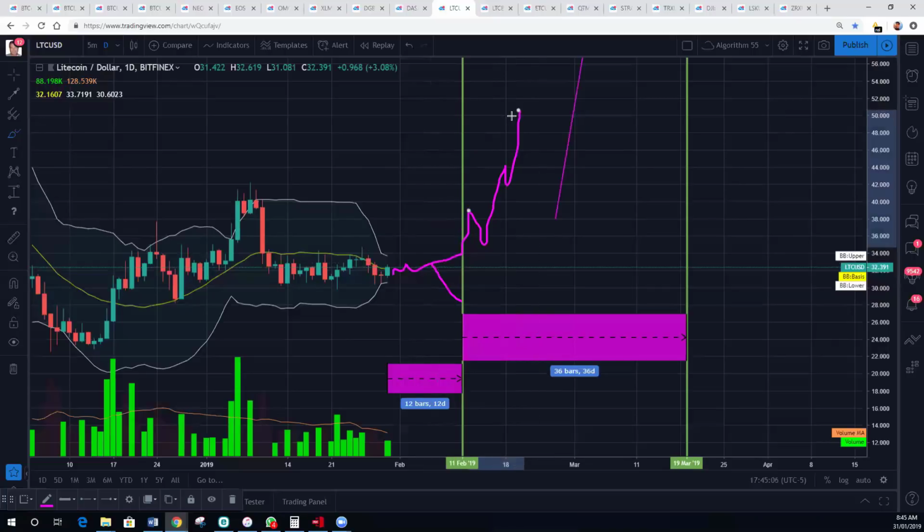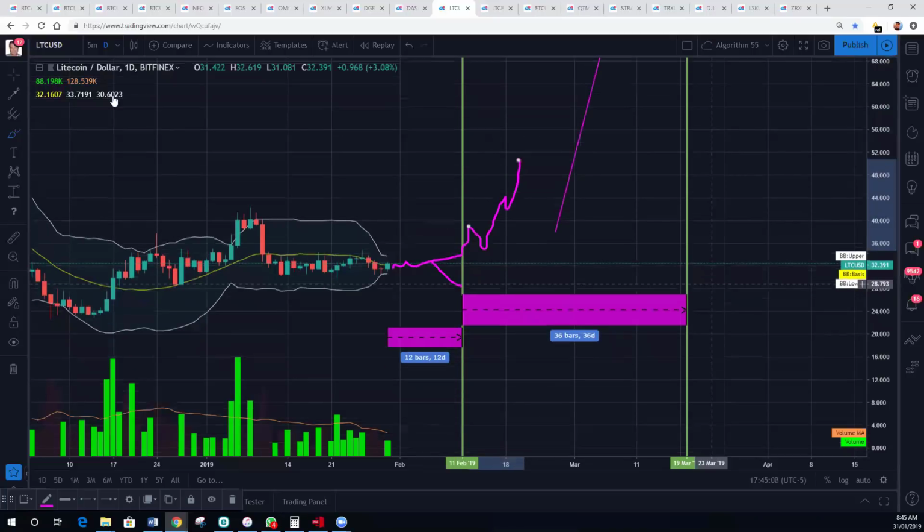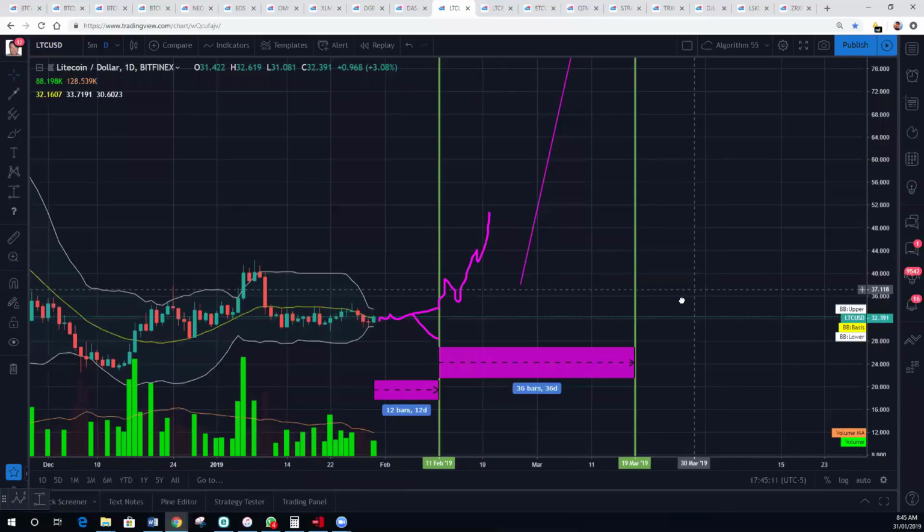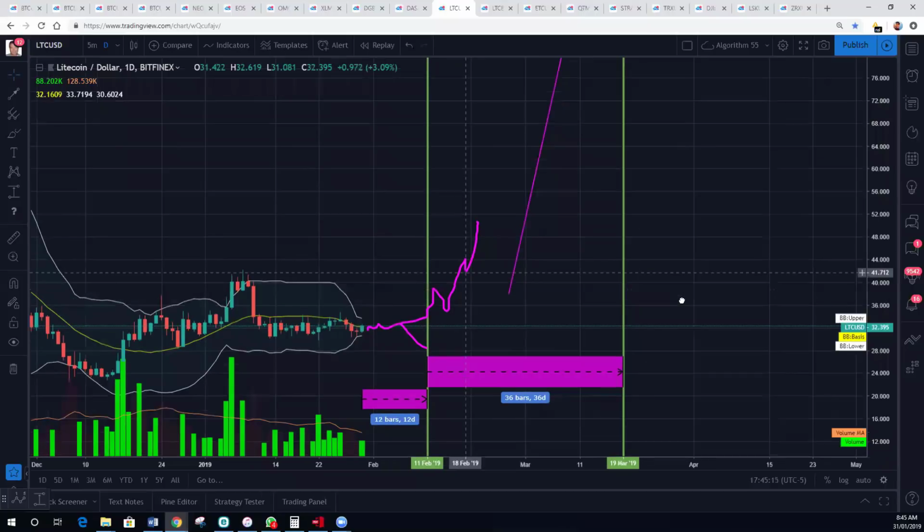Now, don't think that a lot of people are going to get into this, because it's going to look like people are going to say this is a fake breakout. No, I'm not going to invest in it. And many people, as soon as it reaches over 40, just above that point there, some people are going to take profits. Many people will, because it's going to drop and then it goes up again.